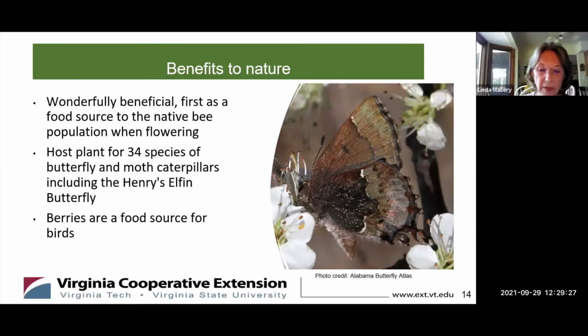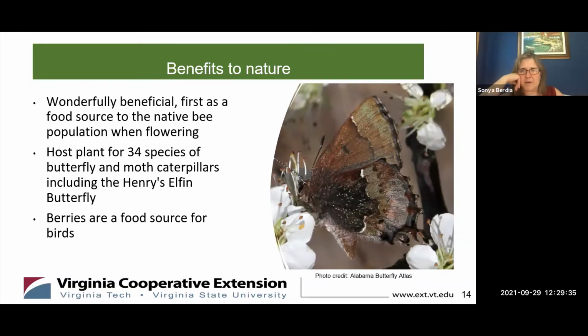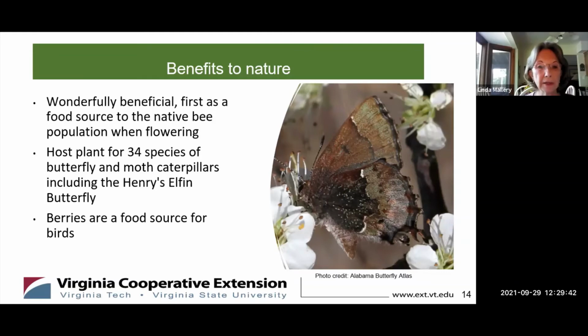So I have a question. I have lots of deer. Are there any deer issues with browsing on the Winterberry? I didn't read anything about there being deer problems. I don't know though if they are. Well, hopefully not. Okay.